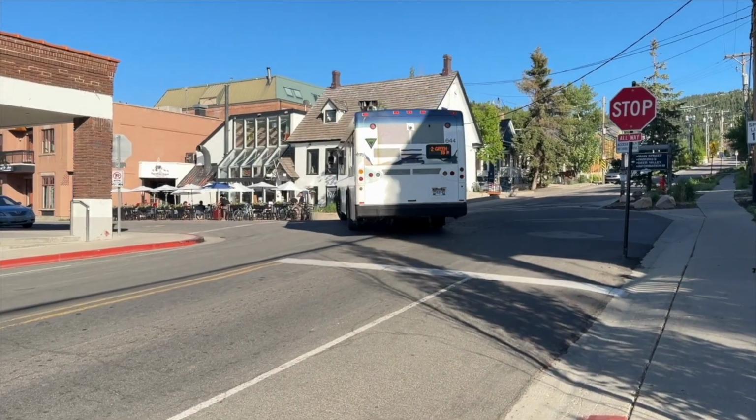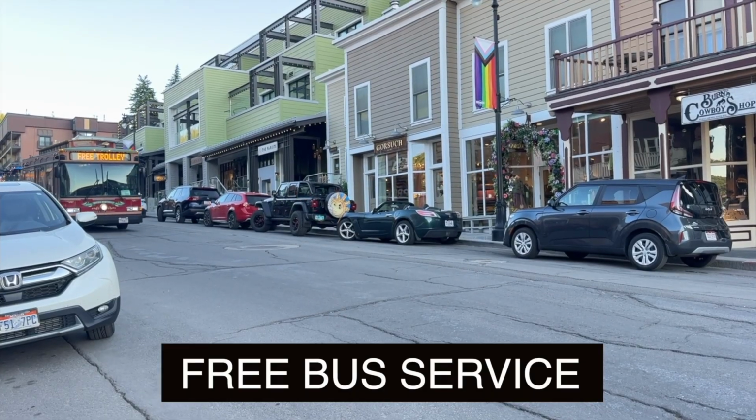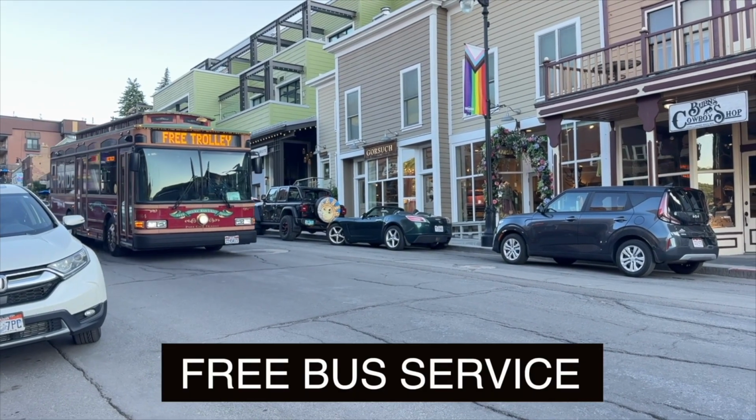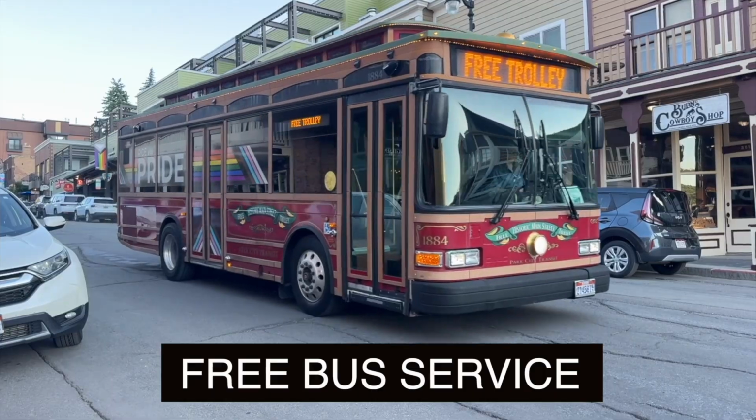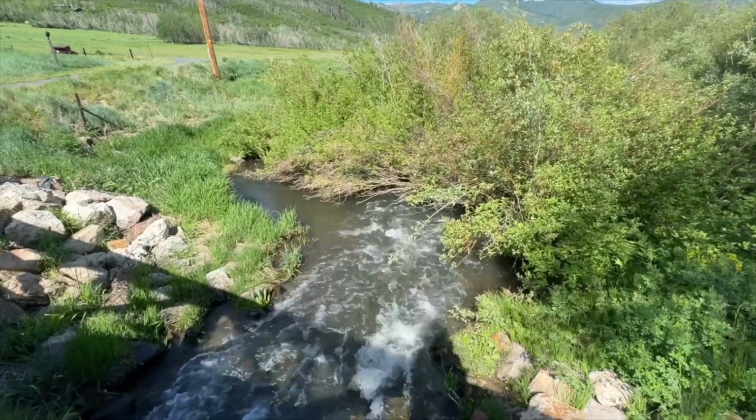One thing to know about Park City is that parking can be kind of hard to come by in the summertime and especially in the winter. So the city officials have free trolleys and buses that will pick you up and take you anywhere you want to go, and they're really easy to use, and again, they're free.